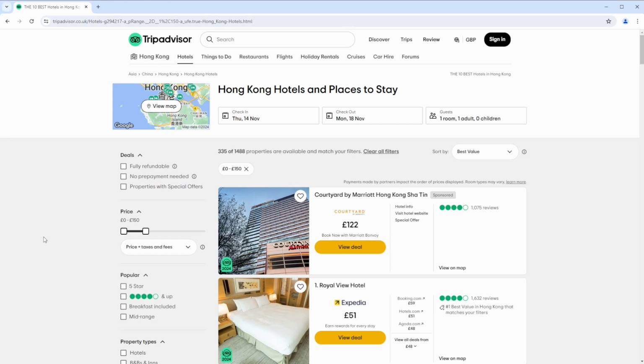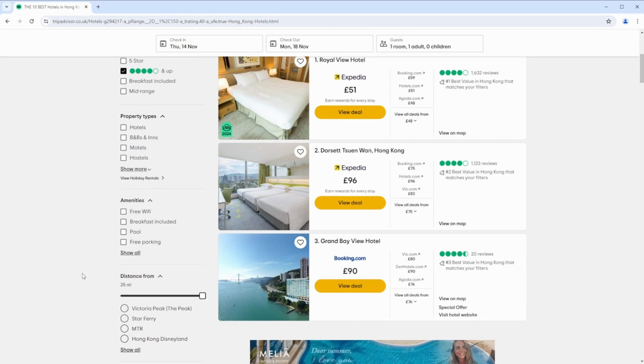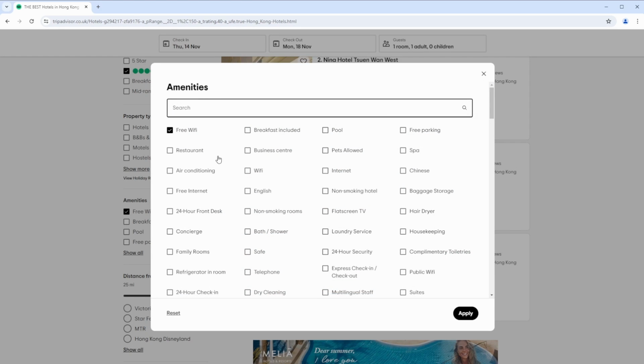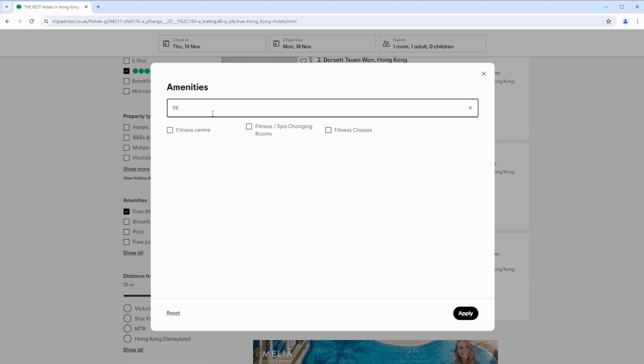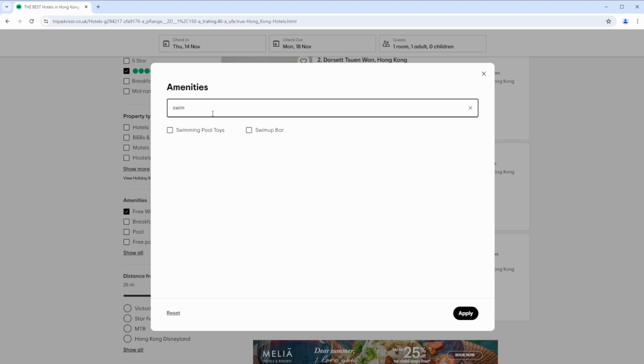And then the most important thing for me is filtering out all the hotels that have less than 4 bubbles. So I only want to stay in hotels that have got scores of 4 or 5. And finally, I can make sure that I'm only looking at hotels that have the 2 amenities that I really need, and that's Wi-Fi and air conditioning. Now, you can set other things in here if you need. So if you need a hotel with a gym or you want a pool, then you can set that filter here too.